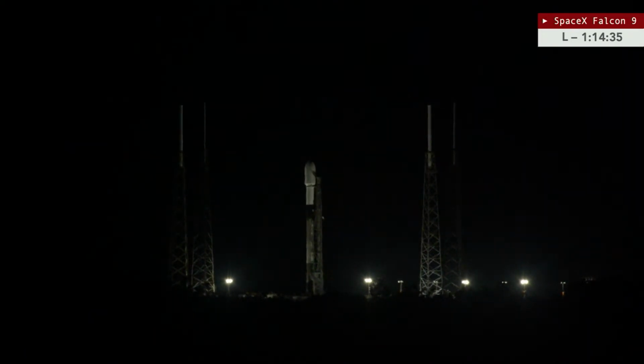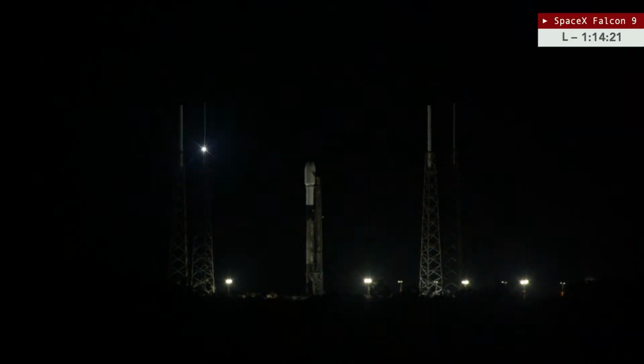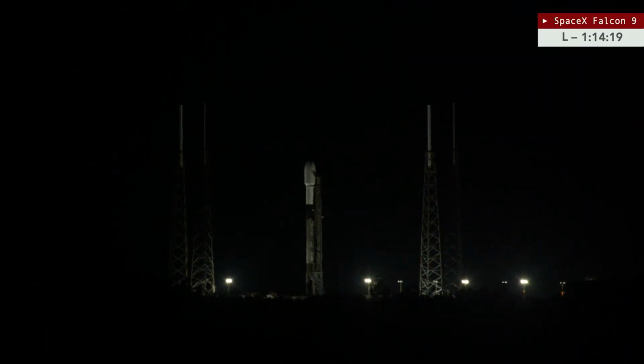Good evening from NASA's Kennedy Space Center in Florida. You're looking live at Space Launch Complex 40 at Cape Canaveral Space Force Station, where SpaceX is preparing for their 23rd launch of the year. Liftoff is currently scheduled for 12:30 a.m. Eastern Time.